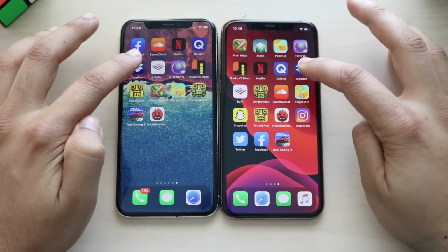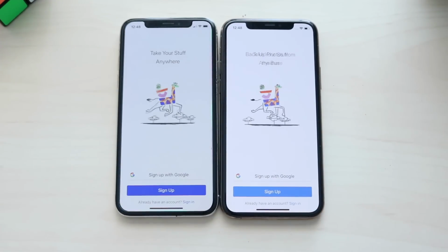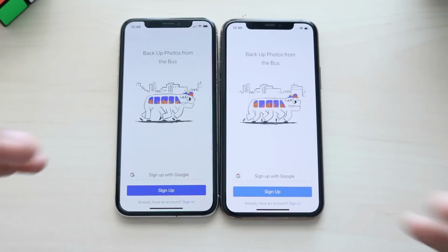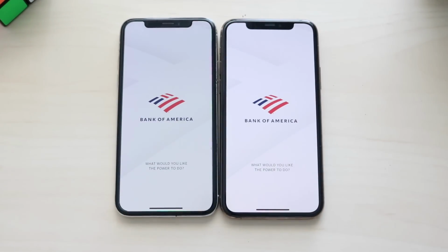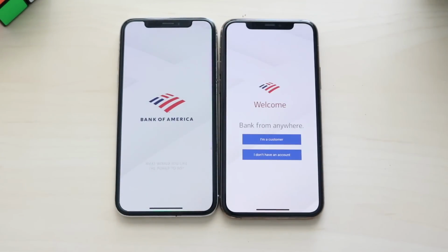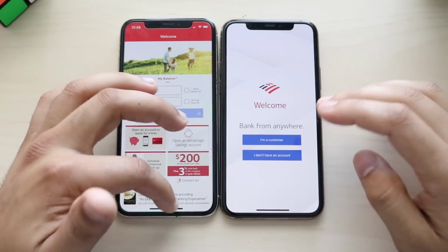Let's do Dropbox. 3, 2, 1. And again, the 11 Pro is the faster one here again. You know, this is kind of what I'm hoping for. BOFA, 3, 2, 1. And again, I wasn't looking, but one of them was faster than the other one.